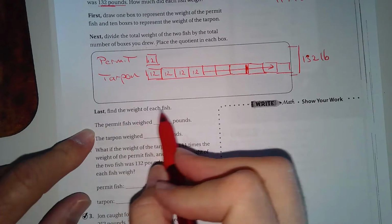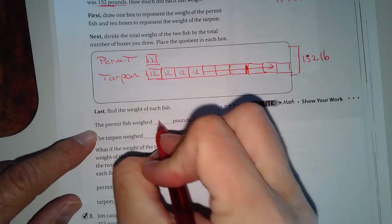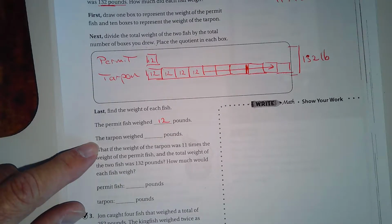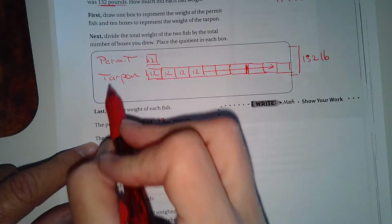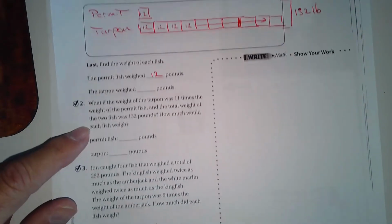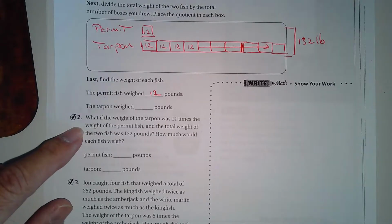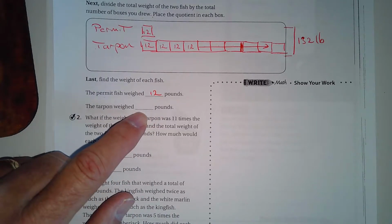It says, last, find the weight of each fish. So, Miss Lehman, what's the weight of the permit fish? 12. Yep. And what's the weight of the tarpon? 132 is the weight of both fish combined. I'm asking for just this. Mr. Malamed. What's that? No, 12 pounds is the weight of the permit fish. I'm asking you for the weight of the tarpon fish.